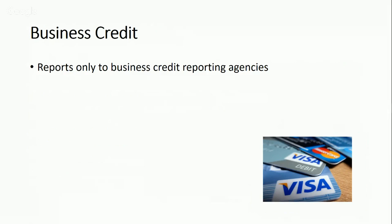So this could be utilized without any damage to the personal credit reports, which is big, because utilization is 30% of the consumer credit score, which means if you get a credit card with a limit of, well, let's be reasonable, $1,000 on the consumer side, then what's going to happen is if you use more than $300 of that $1,000 limit, you will hurt your credit scores.